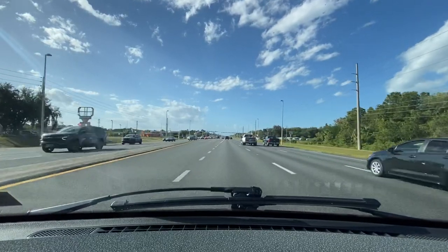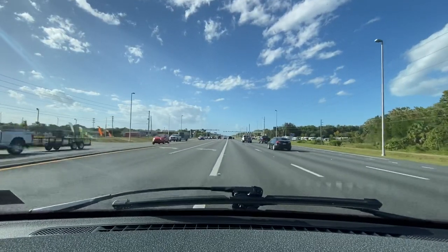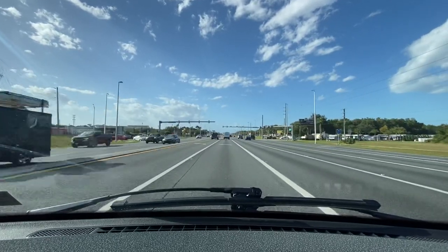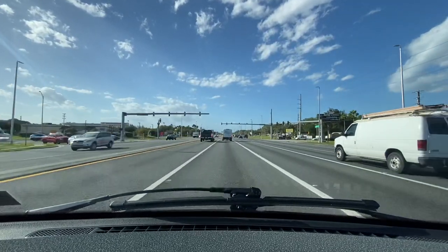And then the thing is, I'm going to be completely honest with y'all. Let's make this left over here, Country Line Road. I'm going to be completely honest with y'all.